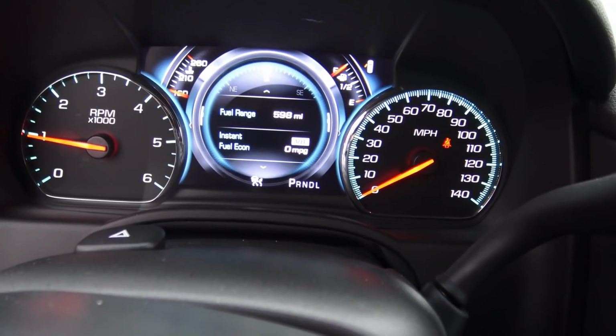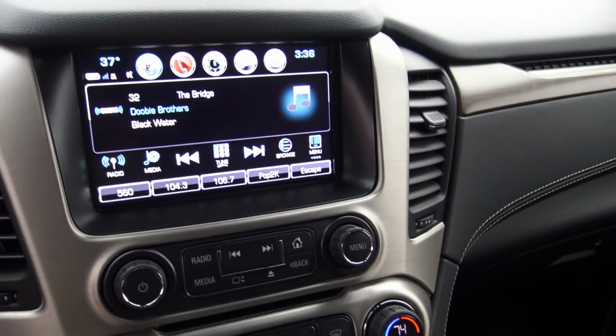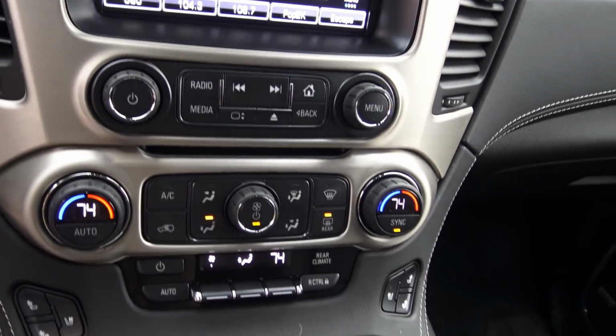The brake controller, even though it's a 19, is on the left side. They moved it around a little bit, but you got to look between the spokes of your steering wheel to see it. Maybe next year they'll change it like they did the 19 Silverado and Sierra. They moved it to the right side, which I really like.